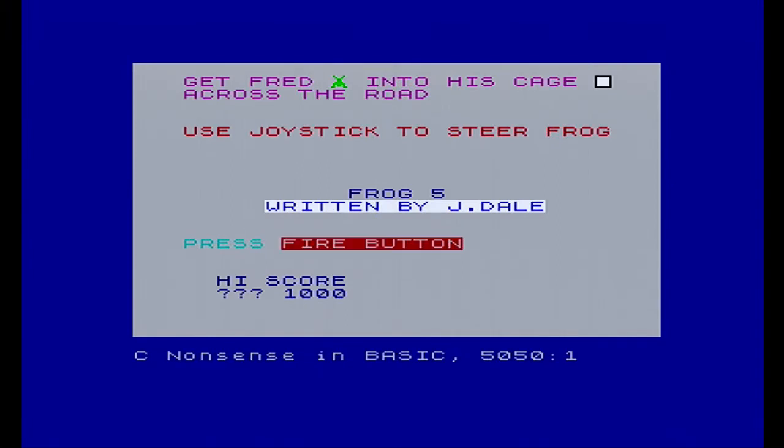Right. Dale J. Problem with the thing. Get across into the cage to the other side of the road. Use the joystick to steer. We wouldn't have been able to play it anyway because of the joystick. Because it's a joystick one. Look, he's got another one with the joystick. He obviously wrote a lot of games.